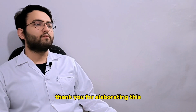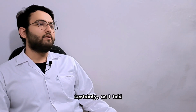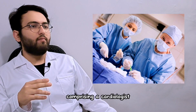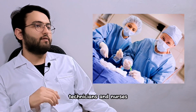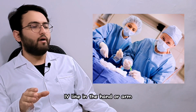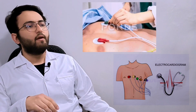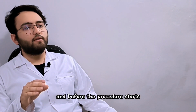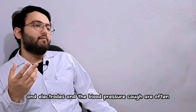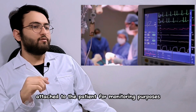Thank you for elaborating this, but can you walk us through the steps involved in conducting an electrophysiology study? Certainly. As I told, the EPS is performed in a hospital by a team comprising a cardiologist, technicians, and nurses. The procedure involves the insertion of an IV line in the hand or arm, placing monitors or electrodes on the chest to check the heartbeat, and before the procedure starts, typically receiving a sedative through the IV line. Electrodes and the blood pressure cuff are often attached to the patient for monitoring purposes.